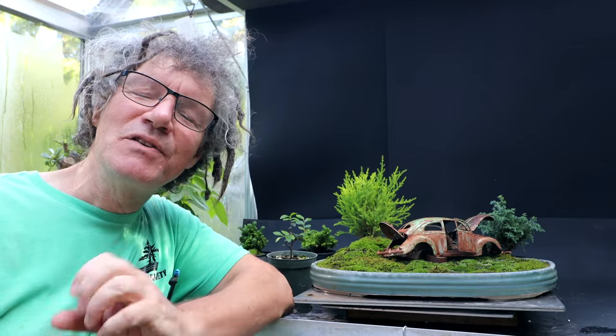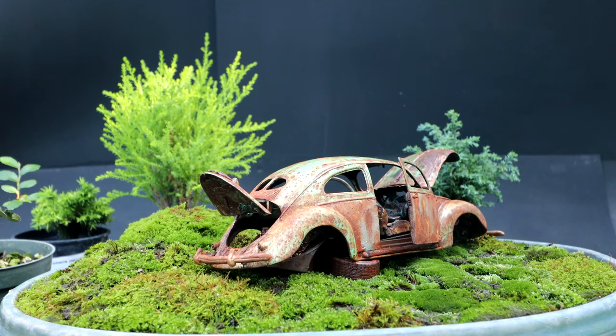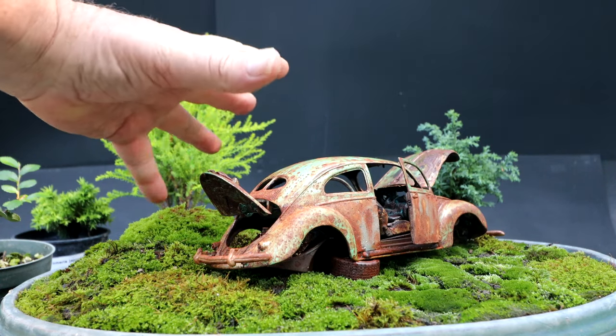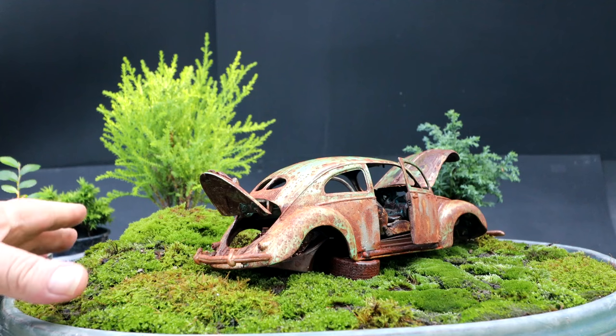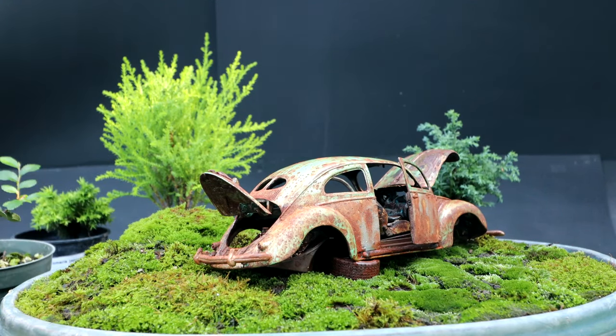Welcome back to part 3 of creating my abandoned VW Beetle Penjing. In part 2 of this series, I made the Beetle all rusty with oil paints, and I planted the landscape with moss and a little hill here. Today, I'm going to add the trees.